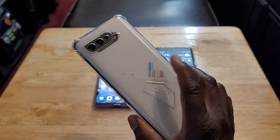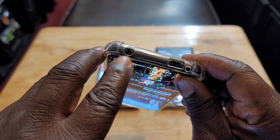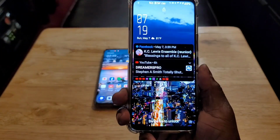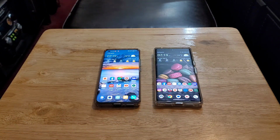Here's one right here. The ROG 5, guess what's right there? A headphone jack. This is a flagship device, and it has a headphone jack. So don't tell me that they can't do it. I'm not even trying to hear that.